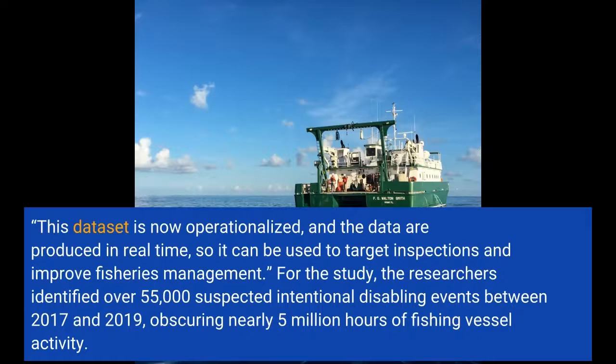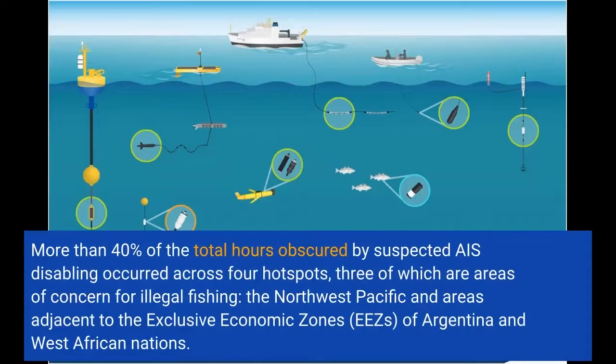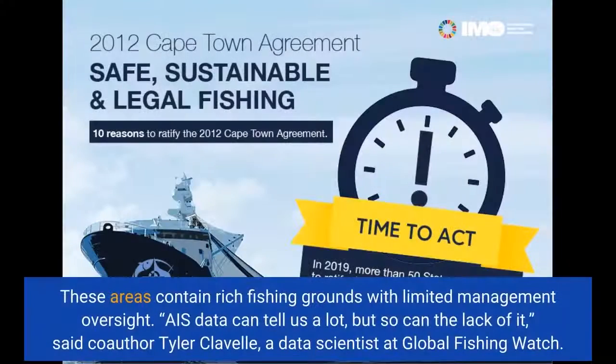For the study, the researchers identified over 55,000 suspected intentional disabling events between 2017 and 2019, obscuring nearly 5 million hours. More than 40% of the total hours obscured by suspected AIS disabling occurred across 4 hotspots, 3 of which are areas of concern for illegal fishing: the Northwest Pacific and areas adjacent to the Exclusive Economic Zones (EEZs) of Argentina and West African nations. These areas contain rich fishing grounds with limited management oversight.